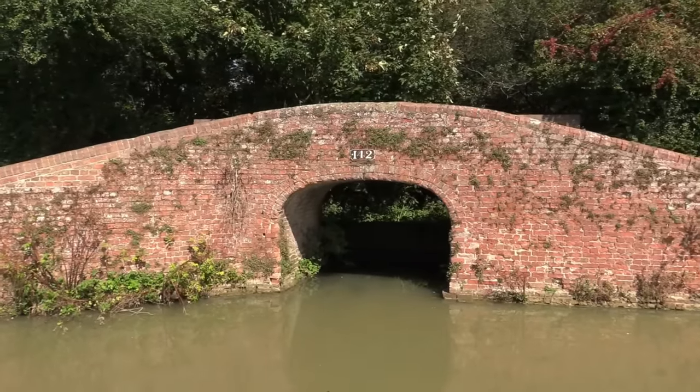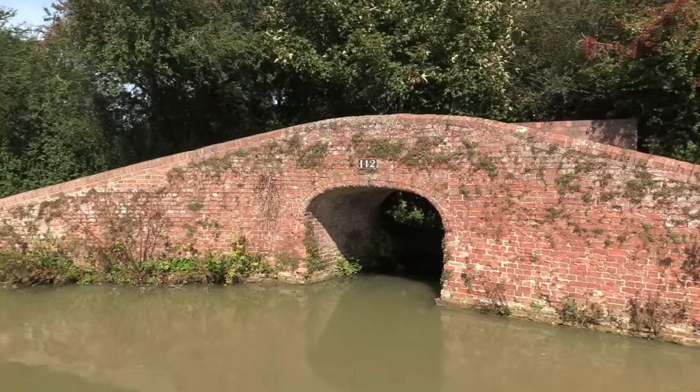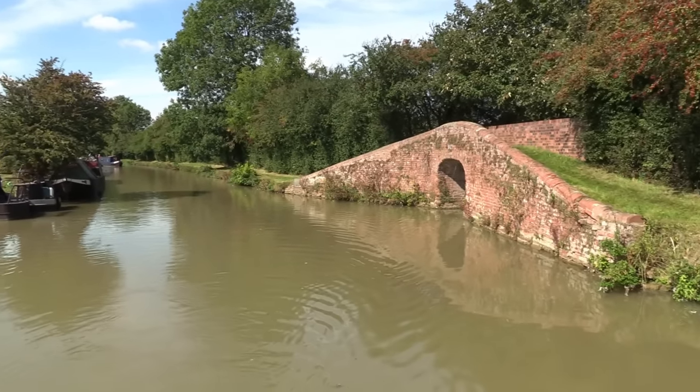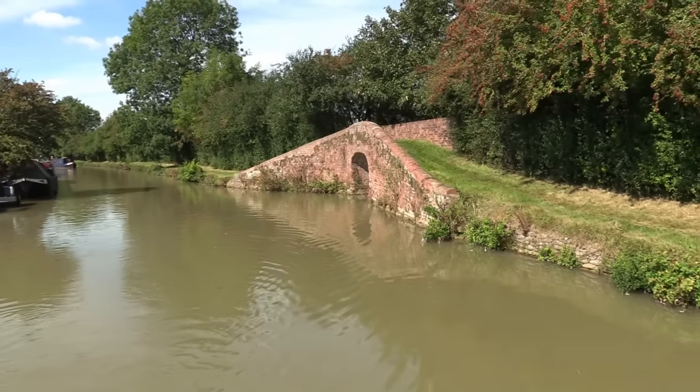This here is Feeder Bridge, which used to be an outlet from a reservoir that fed the canal, but no longer exists. If you remove infrastructure, which was put in place originally to serve the canal, you're going to invite problems, eventually.